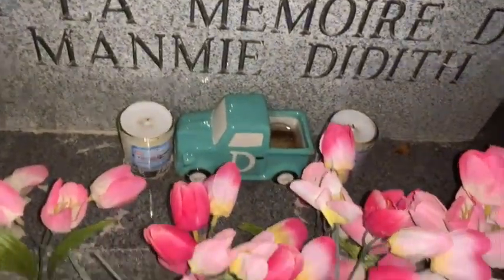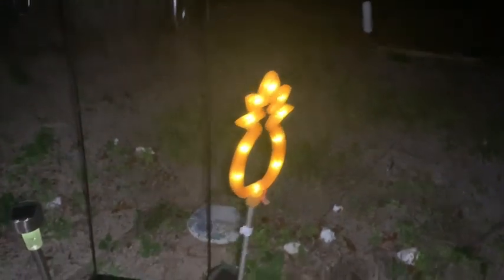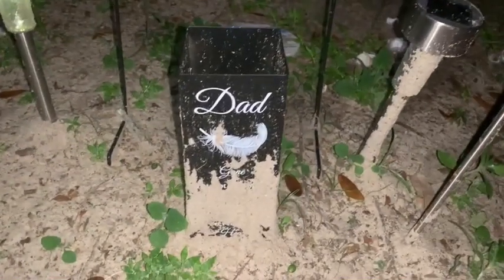And get that beautiful little truck down there too. Rest in peace, Carmen. I like this pretty little light here. It's like a little pineapple. And just a marker. All it says is Dad.